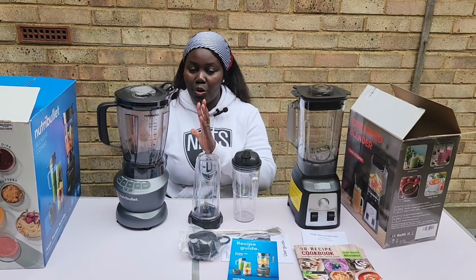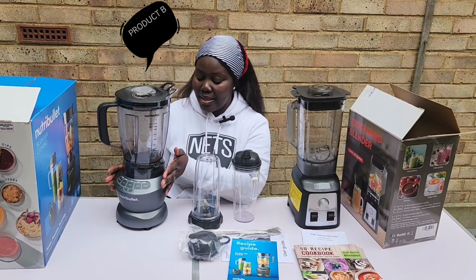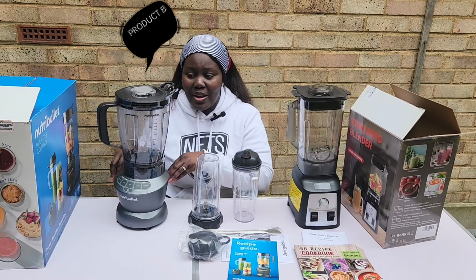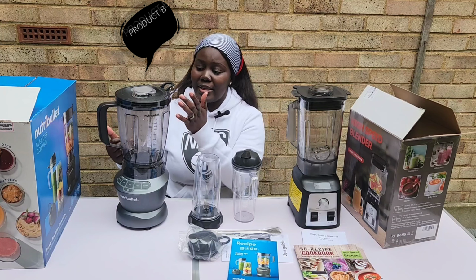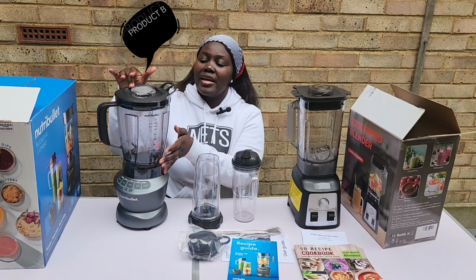So let's do a review of product B. Product B, as we've said earlier, has a good base, is easy to operate, and has a sticky bottom to grip on the surface, which is a plus. The beaker has different measuring units. We have the ounces behind here, we have the milliliters in front here, and we have the lid, which is easy to remove.